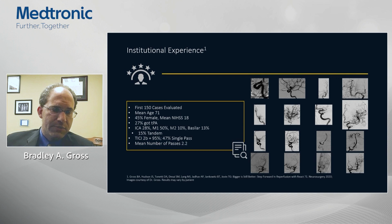And what we did was we collected our first 150 institutional cases using the React 71 aspiration catheter. The mean age of the patients was 71. You can see demographics are as expected, about nearly a third got TPA. Lesion distribution involved the ICA and M1 the majority of the time, sometimes the M2 or the basilar. And in this arm, we adjudicated TICI-2B results of 95%, TICI-2B or better, with 47% of cases actually being single pass cases. The mean number of passes was 2.2.